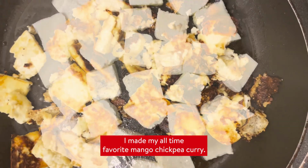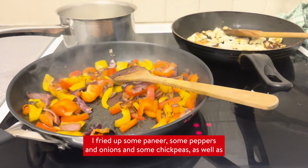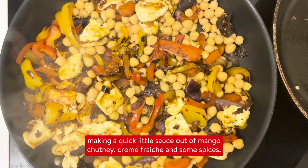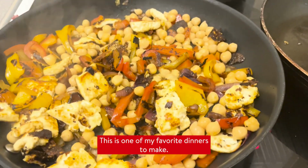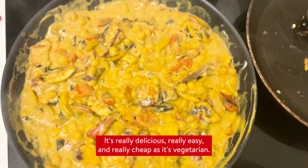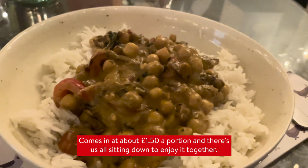I made my all-time favourite mango chickpea curry. I fried up some paneer, some peppers and onions and some chickpeas, as well as making a quick little sauce out of mango chutney, crème fraîche and some spices. This is one of my favourite dinners to make. It's really delicious, really easy and really cheap as it's vegetarian. It comes in at about £1.50 a portion, and there's us all sitting down to enjoy it together.